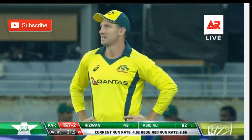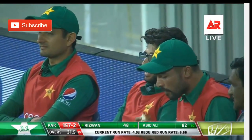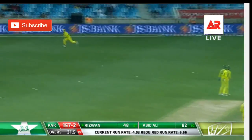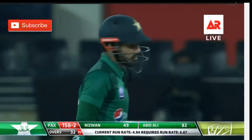Imam Ul Haq, who got 100 on debut. Interesting that today, just before game's play, he did not play because of high fever, and that's why Abid Ali played. Abid Ali might not have played. He wasn't playing till last night, but he's made it count. 158 for 2.